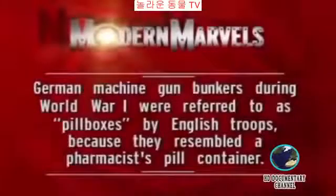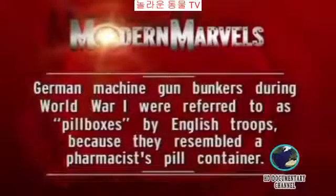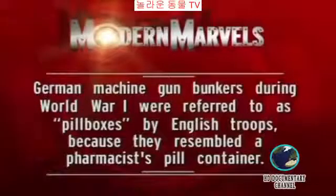German machine gun bunkers during World War I were referred to as pillboxes by English troops because they resembled a pharmacist's pill container. Bunkers will return on Modern Marvels.